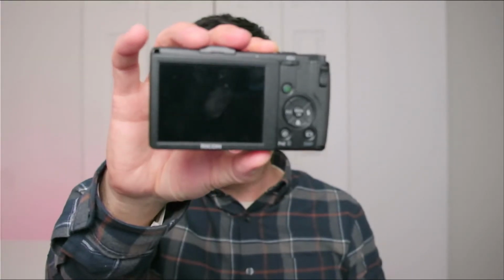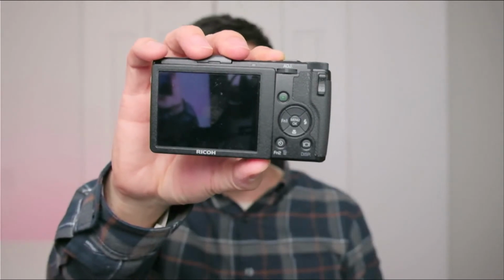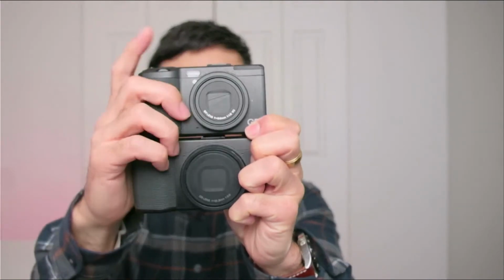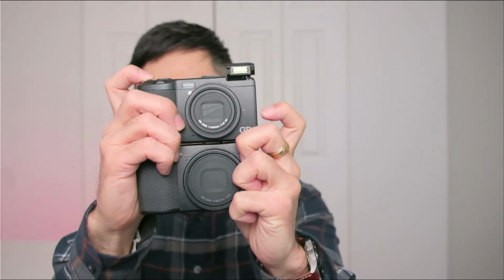In fact, I have my GR-D4, which is in high demand. It was the last small sensor Ricoh GR that they made. And it's funny, it's about the same size as the APS-C GR, right? About the same size. But of course, this has a pop-up flash, and also has the exposure compensation dial toggle in the back. They removed it from here. But anyways, glad that you're enjoying it and glad that everyone's ignoring you.